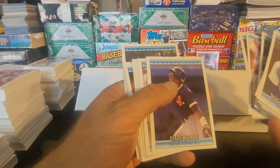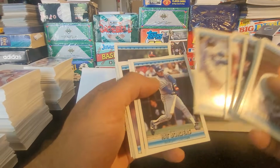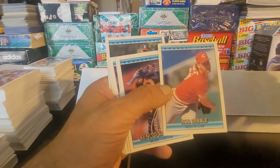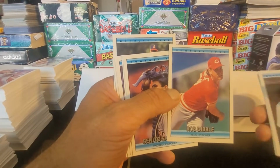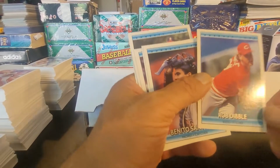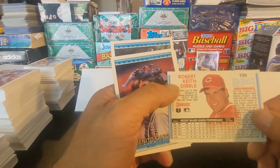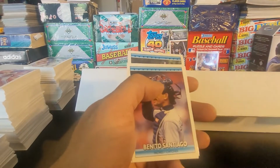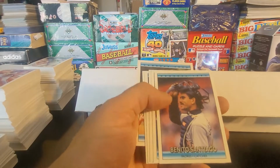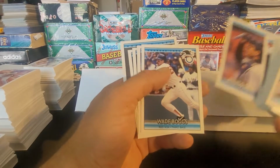Mark Whiten again. Ellis Burks. Yep, he's a common that would have been a star, but didn't exactly become a star. There goes the Rob Dibble card. Again, with the Reds. Big time power pitcher. Back of the cards there. Robert Keith Dibble. All right, Benito Santiago. I mean, he's another one that could have been a star.